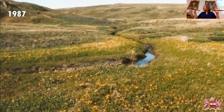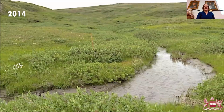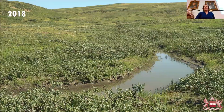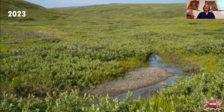So get this landscape in your mind, and I'm going to flip ahead in time to 2009. And you can start to see a change happening right away. And now keep sort of viewing. This is 2013, 2014, 2015, 2016, 2017, 2018 coming up, 2019, and then little gap for the pandemic back in 2022, and then here is this summer in 2023.